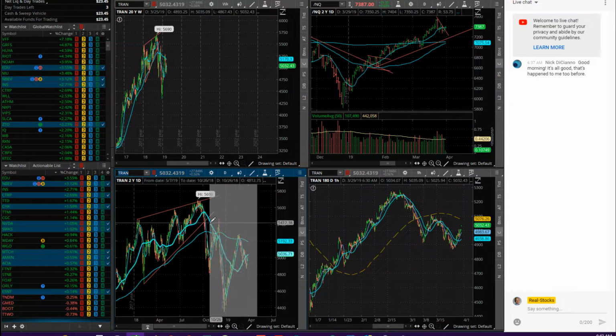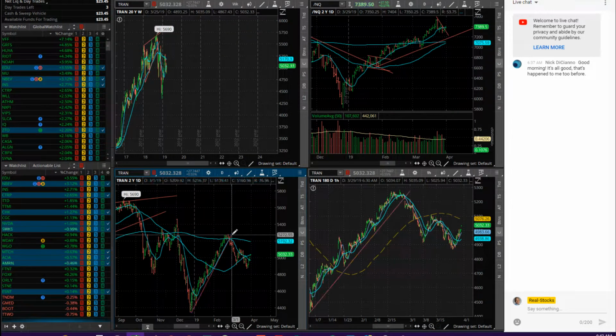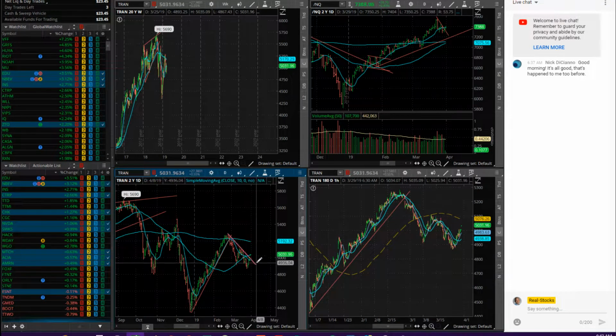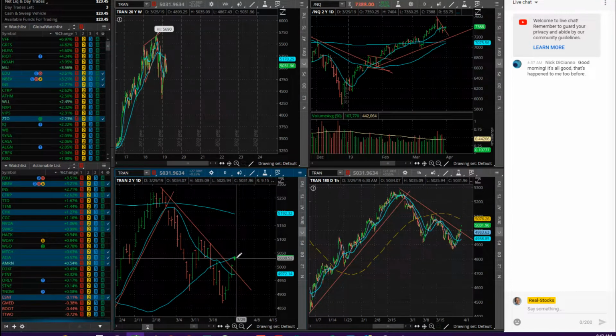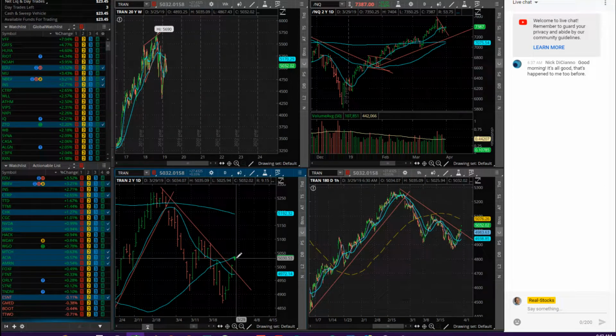Transports look a lot like the Russell. So it kind of had a frozen rope pattern. Broke that. Now we're in this pattern. And oh, looks like we broke that yesterday and into today. So the transports turning around here is always good. Could get the markets going. That's a positive sign.